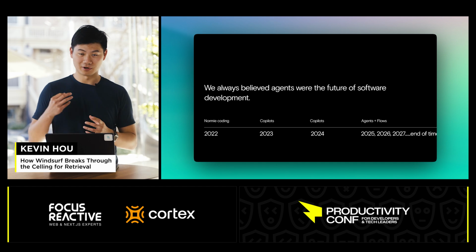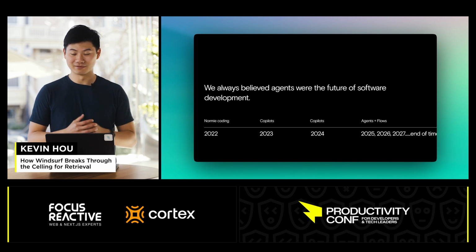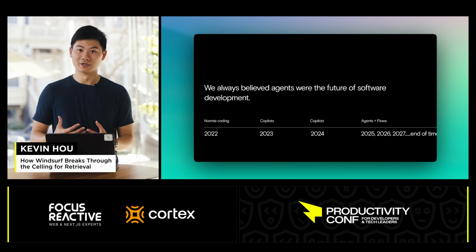We, like many others, were really excited about this technology, and we decided to build our very first product called Codium. This was an autocomplete extension that lived on VS Code, JetBrains, Vim, and 30 other IDEs. We were one of the first to market to bring the autocomplete experience to the masses, and we quickly garnered over 1 million downloads.